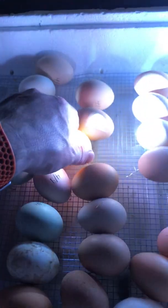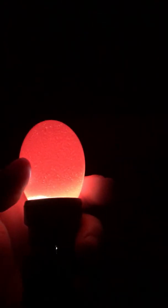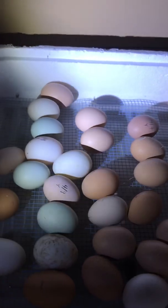Now, just to show you one that's not developing at all, and how you can tell that it's not developing: when you look into one that's not developing, you basically see nothing. You might see a big spot floating around. That's just the yolk of the egg, but there's not that spider web effect of the chicken development. And what the yolk is for is it actually gives the chick nourishment as it's growing inside the egg. So that's kind of the food for the chicks as they're developing.